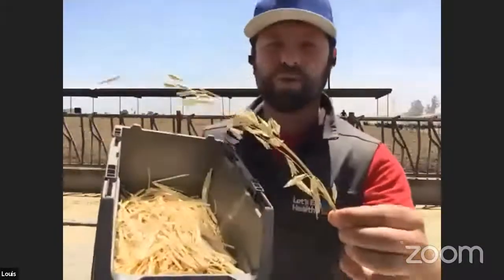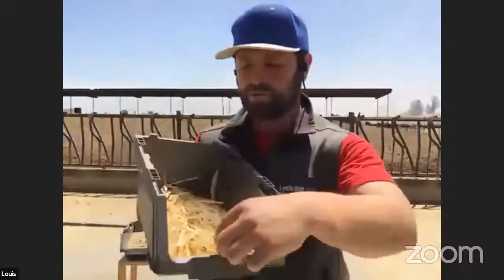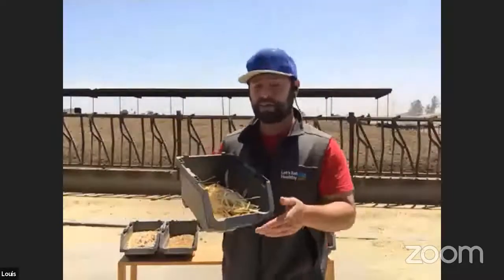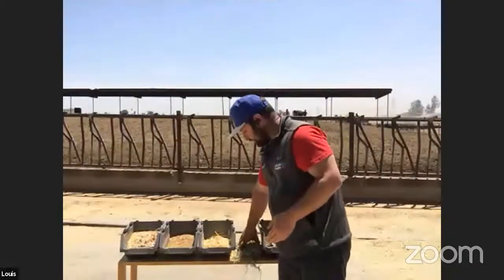Well, this one is called oat hay. As you can see, there's some oats on the stem, and the oats provide a lot of fiber. We need fiber for our bodies, and so do cows. It's very important to help break down all the feed in their body.